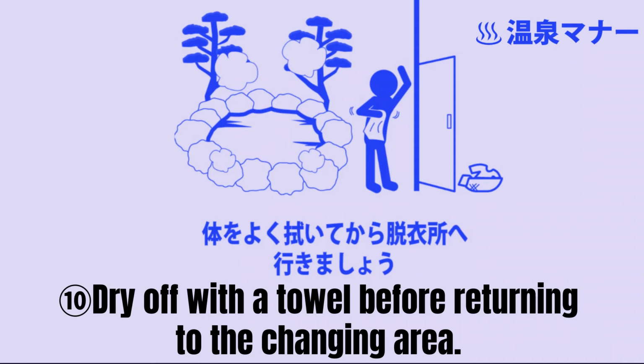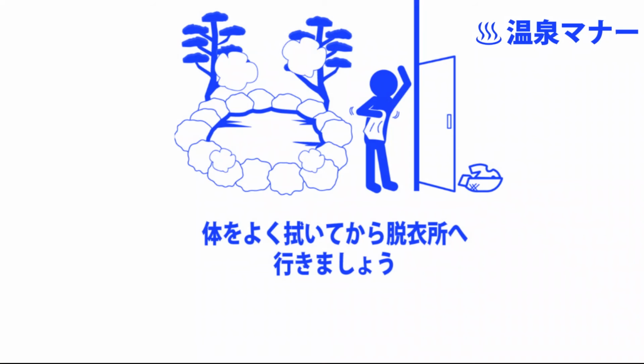Number 10. Dry off with a towel before returning to the changing area. Dry yourself thoroughly in the bathing area before moving to the changing room, and be careful not to wet the changing area. Use a small towel to dry your body, wring out any water, and squeeze it again before leaving. Use a bath towel for the final touch-up.